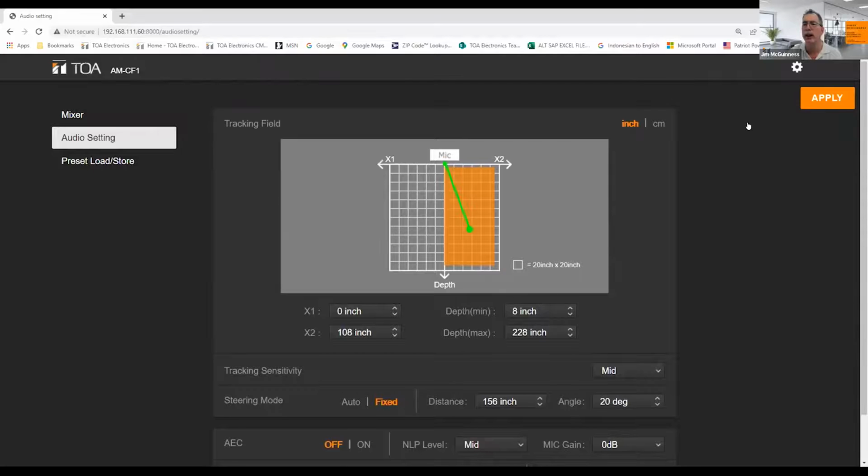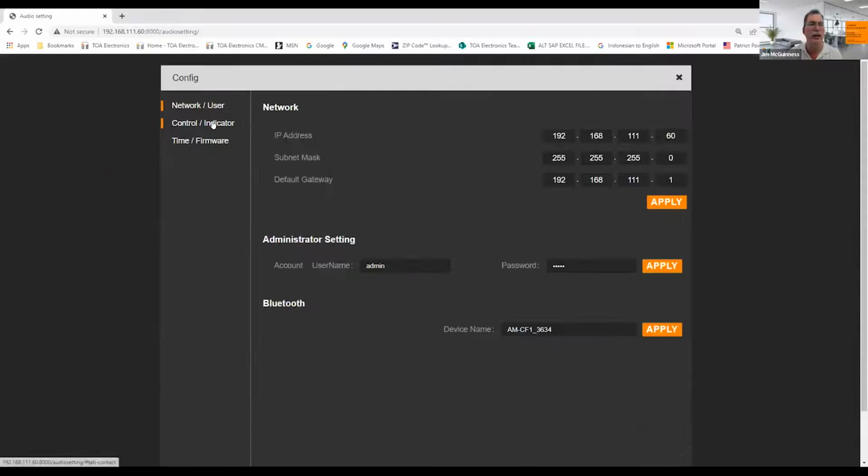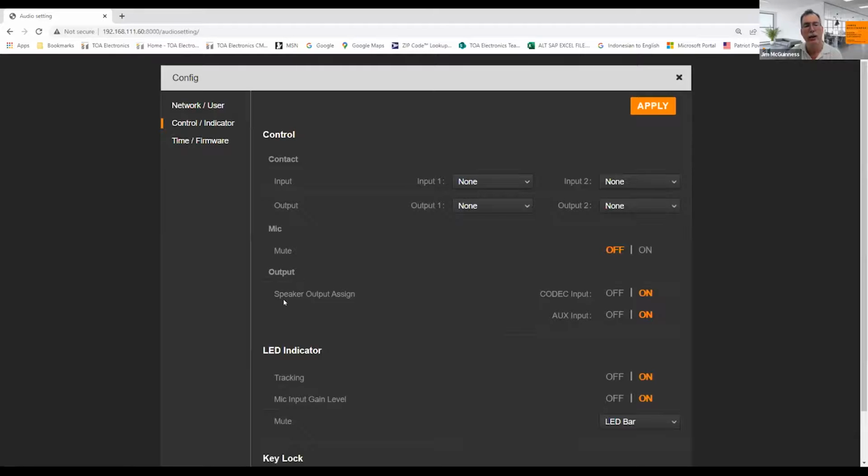Let me see if I can get to it, which is in our settings under control. We now have control for speaker output assignment for codec and aux input. The thing here is that since you have an auxiliary input on this box, you don't necessarily want whatever is coming in on that aux to come out the local speaker. You just want it to become part of the system. So now we have a way to do that by turning aux input on or off, basically the direction of where it's going. Do you want it to come out the local speaker or not? So this is a new feature that we have on the system.